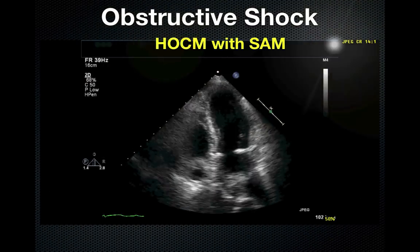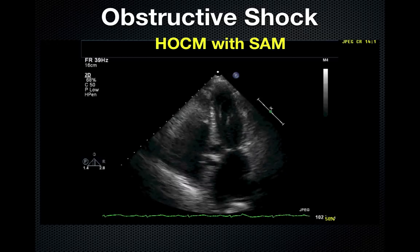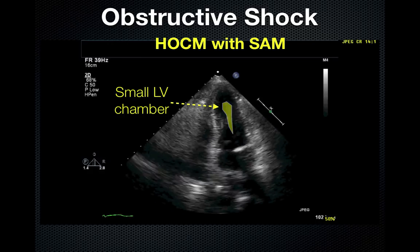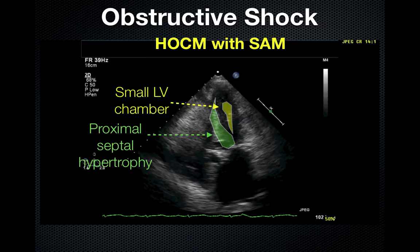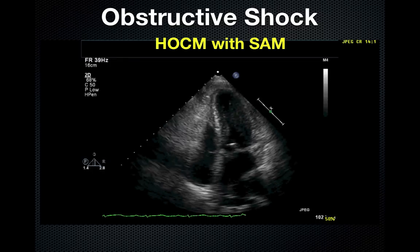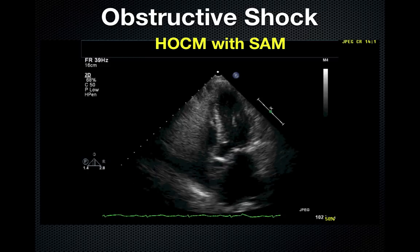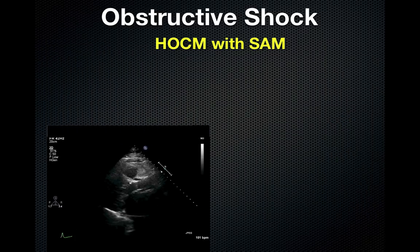Here's an example of something we don't see often and you need to be thinking about in certain situations. We often miss this diagnosis. So, HOCM with SAM. This is a slowed down version of a heart that has a very small left ventricular chamber and a disproportionately large septum, especially proximally. So in patients like this, often the little old ladies who have long-standing hypertension and have gotten dehydrated, when they go into systole, their anterior leaflet of the mitral valve can become adherent to the septum.